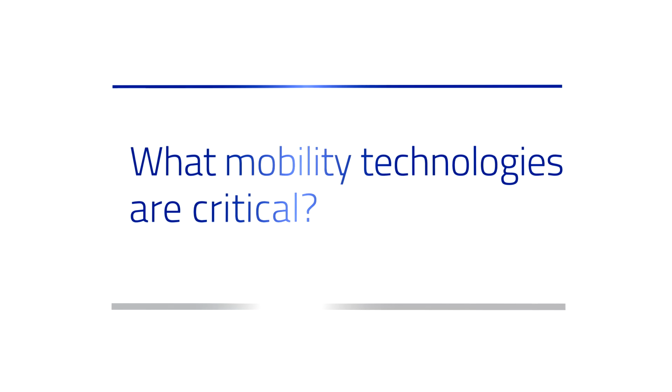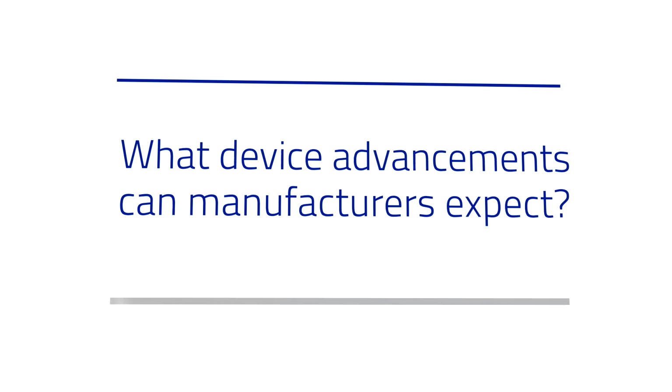Every manufacturer is different and has different processes. However, we found that mobile computers, ruggedized touchscreens and tablets, handheld barcode readers, all of these devices are critical for gathering data and enhancing manufacturing performance.